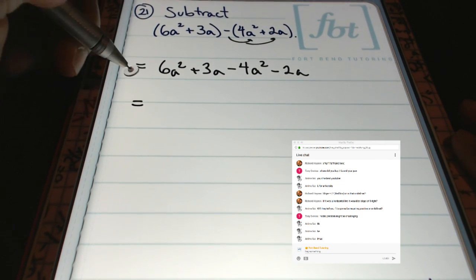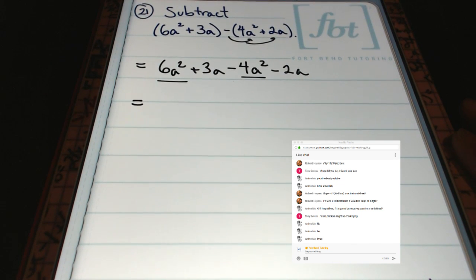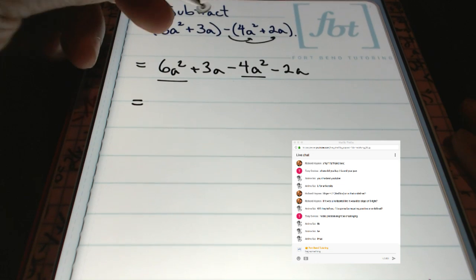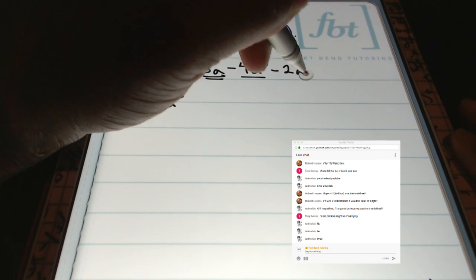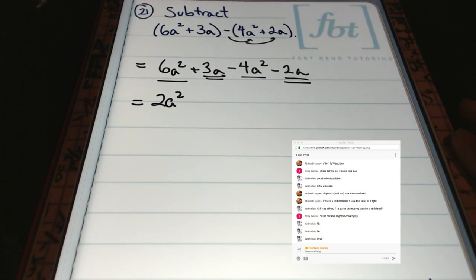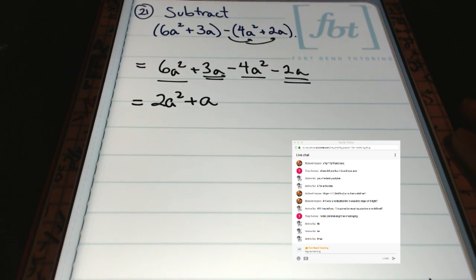From here, we're going to be combining our like terms, guys. So I'm going to combine the a squared terms. I have 6a squared minus 4a squared. That gives me 2a squared, son. Then you can combine the a to the first power terms. We are not scared of this problem. We have 3a minus 2a. That gives me how many a's, guys? Exactly. 1a. That's it. That's the answer.